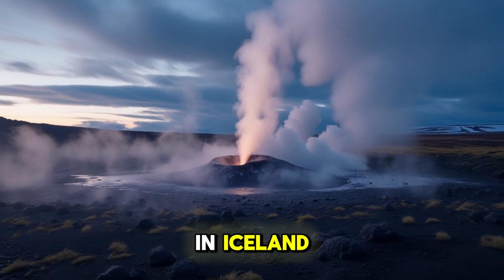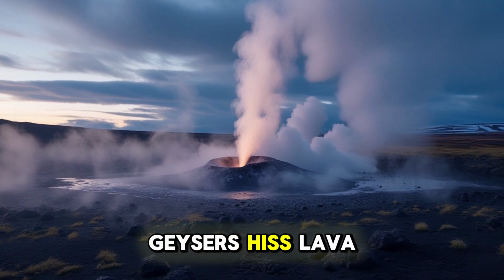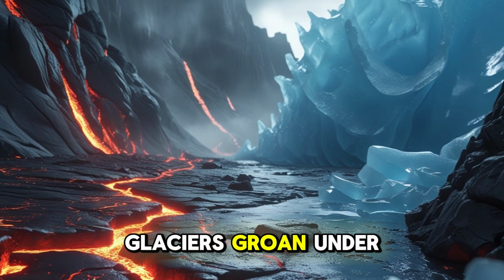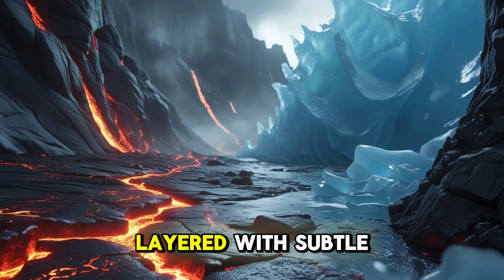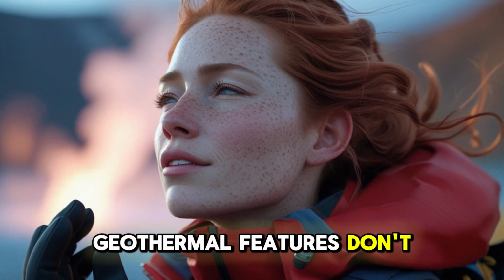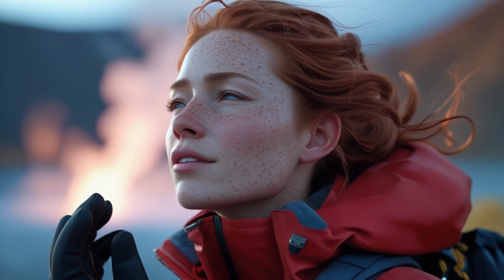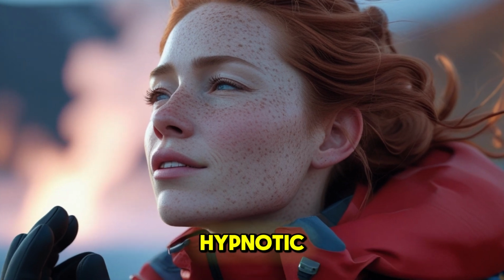Close your eyes in Iceland, and you'll hear the earth breathing. Geysers hiss, lava crackles, glaciers groan under pressure. Even silence feels alive here, layered with subtle, seismic rhythm. Geothermal features don't just reshape the land. They fill the air with a soundscape, both haunting and hypnotic.